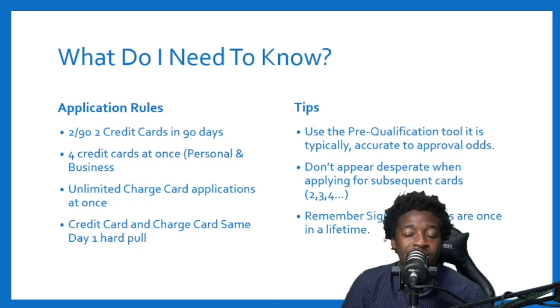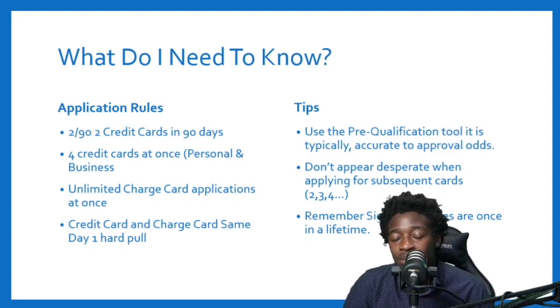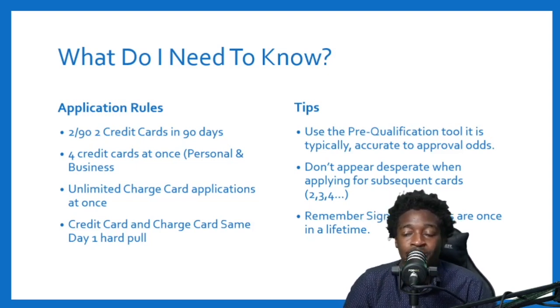Now, another tip, and this is something that I always tell you guys to use, so you should already know what's coming. If a bank has one, use the pre-qualification tool. Once again, if a bank has one, use the pre-qualification tool.